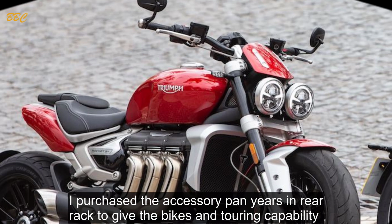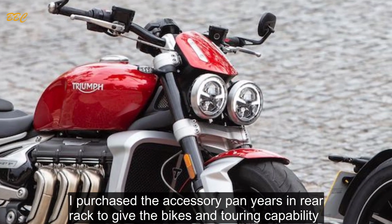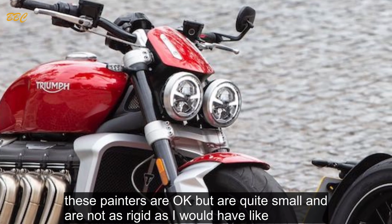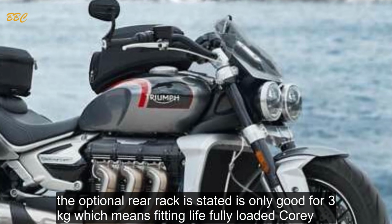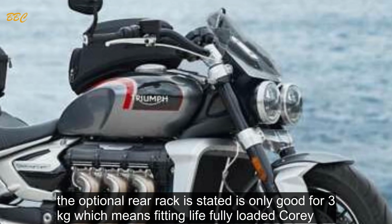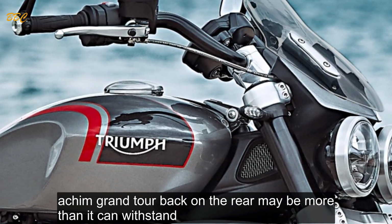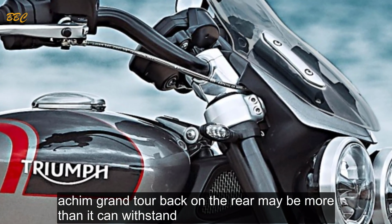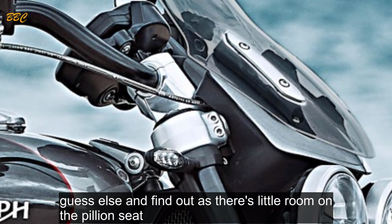I purchased the accessory panniers and rear rack to give the bike some touring capability. These panniers are okay but are quite small and are not as rigid as I would have liked. The optional rear rack is stated as only good for 3 kilograms, which means fitting my fully loaded Kriega Grand Tour bag on the rear may be more than it can withstand. Guess I will soon find out, as there is little room on the pillion seat.